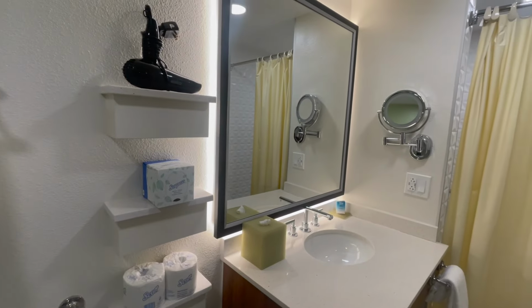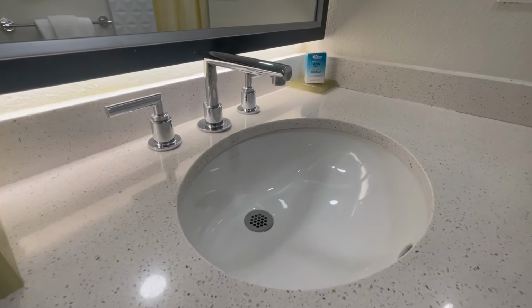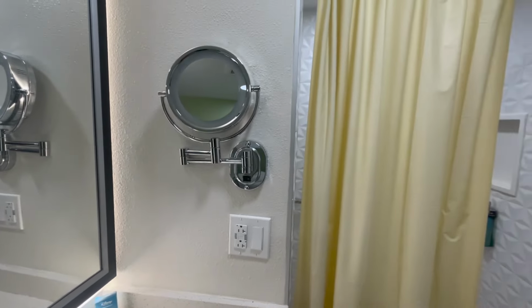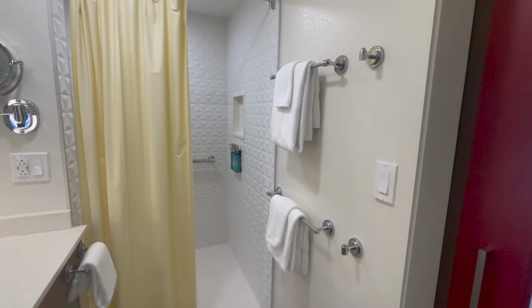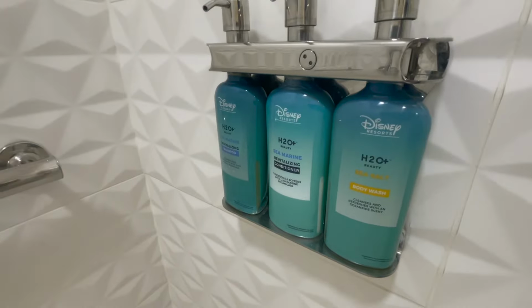Updated bathrooms with modern mirrors, lights, and fixtures complete the bathroom setup with clean-looking quartz countertops. This modern wall tile is very Epcot-esque, geodesic sphere-like, isn't it?